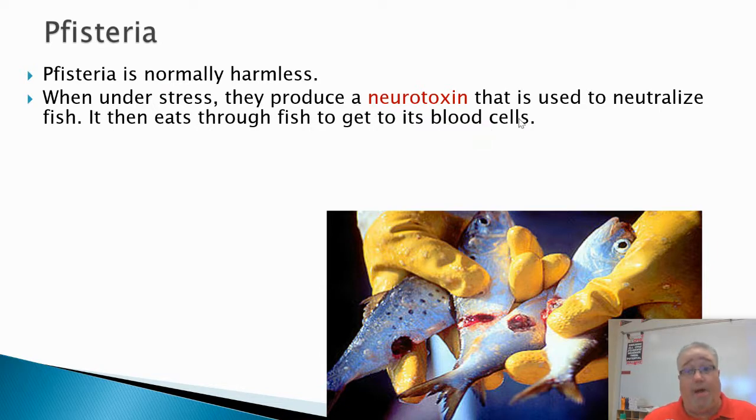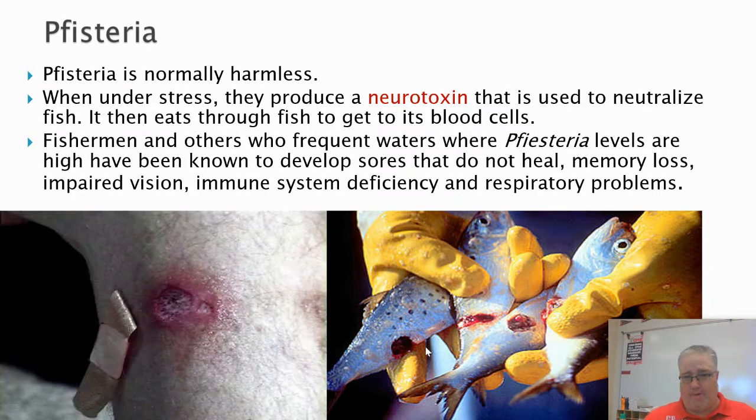And when it gets into the water, it gets into the lungs of the fish and it neutralizes the fish. It stuns them. Then the protist burrows itself into the digestive system of the fish. If you look at the picture here, these little holes in the fish are where the protist gets inside, multiplies and eats its way through the fish. But again, normally this isn't something that happens in the Neuse River. This was an abnormal thing that the Pfisteria were doing.